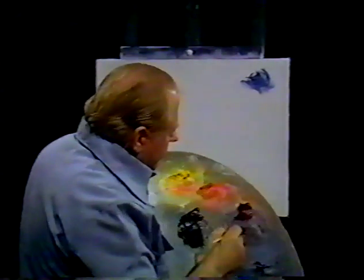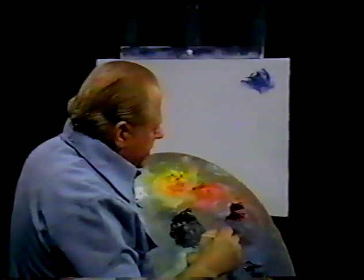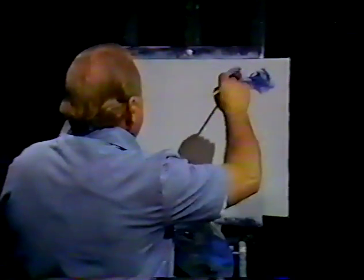Is that the color I want? I want maybe a little bit more in the reddish tone. See, then I just pick up a bit of alizarin crimson into that and try it again. Yeah, that's just what I want. Fine. So always make sure that's the color you want to put on.